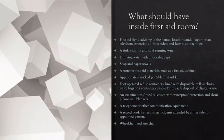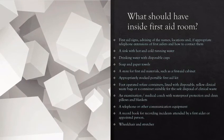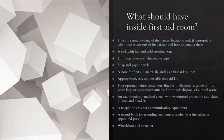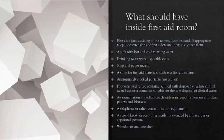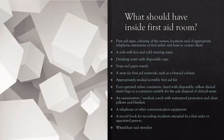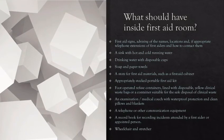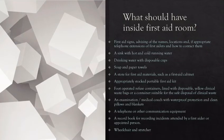Okay, now let's see what a first aid room has. Every first aid room should have a sign advising its name, a sink with hot and cold running water, drinking water with disposable cups, soap and paper towels, a store of first aid materials, a stock of portable first aid kits, foot-operated reusable container to dispose of clinical waste, an examination or medical couch with waterproof protection, telephone or communication equipment, record book, and wheelchair or stretcher.